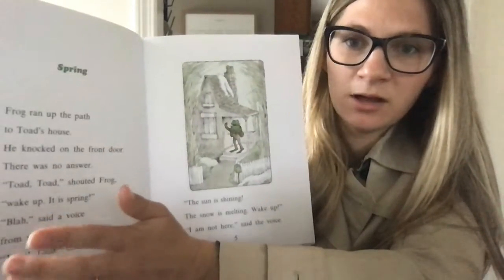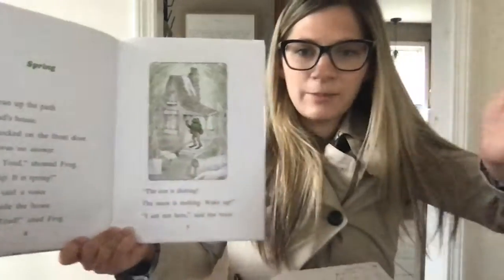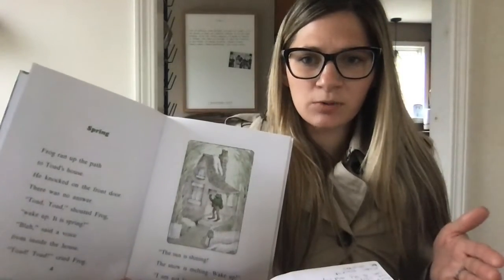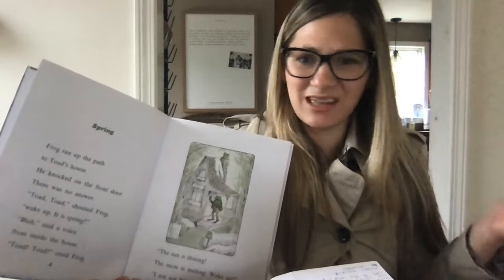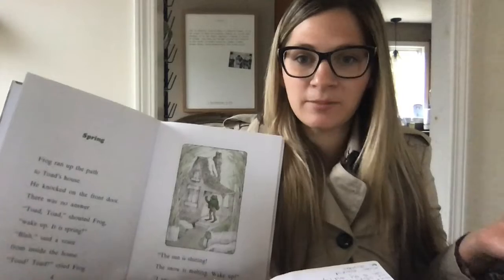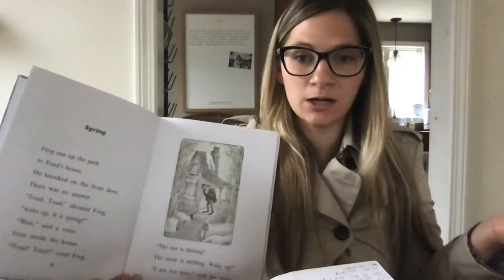Okay. Readers, wait a minute. Did I just solve my first case? Did I come across a tricky word and stop when I thought things seemed kind of fishy? And then I used the clues that were around me to try to solve that tricky word. Let's keep going.